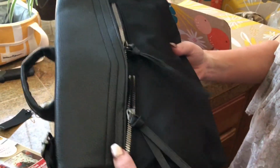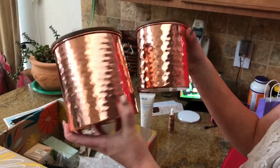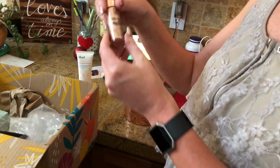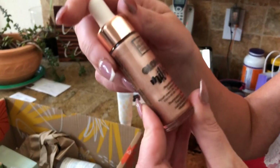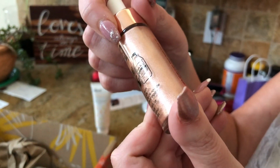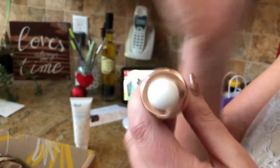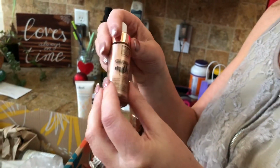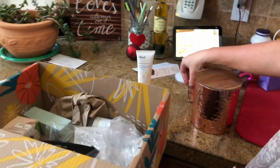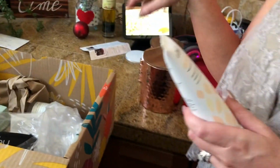I got a backpack. This came from FabFitFun. I got two canisters. Can you see it? It's pretty. Yeah, they're very pretty. They're copper, very autumnish. I got some glow milk. What is glow milk? Is it a tanner kind of thing? I think it's just to bronze your face, maybe make it shiny. Maybe a highlighter slash bronzer. I don't know. Is that part of your choices, or that's the gift? No, that was the gift.